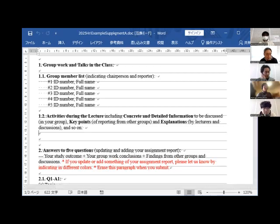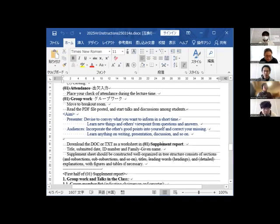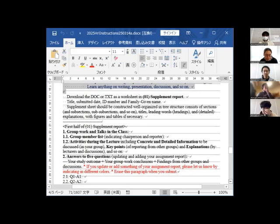This is the downloaded document and text as a worksheet in the supplement report. After the group work discussion and the group work presentation, and the Q&A with me and the teaching assistant, you can also write down the important points you found here. The first half of the supplement report is group work and talk in the class.